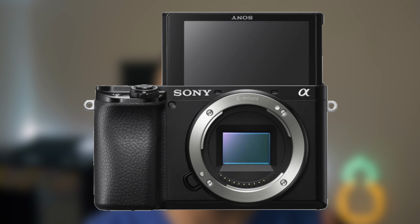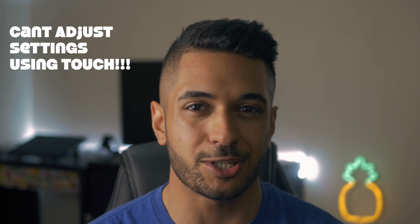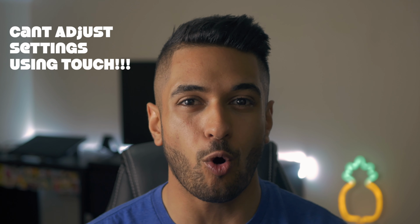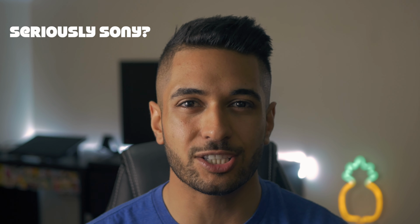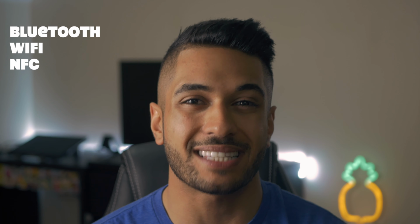It also comes with a tilting touchscreen on the rear, so it can actually rotate 180 degrees upwards for selfies and vlogging. It can also fold 74 degrees downwards for those overhead shots, and it's also got a built-in EVF. However, you still can't use the screen to adjust in either the quick or main menu, which is a little bit frustrating. For sharing clips or images, we still have Bluetooth, Wi-Fi connectivity, as well as NFC.